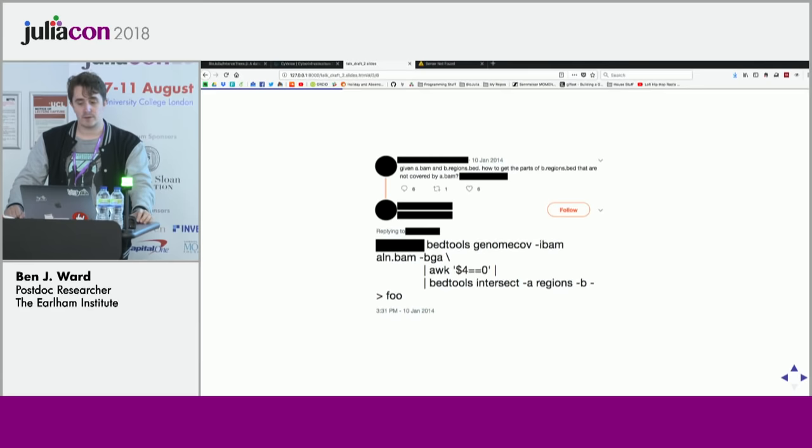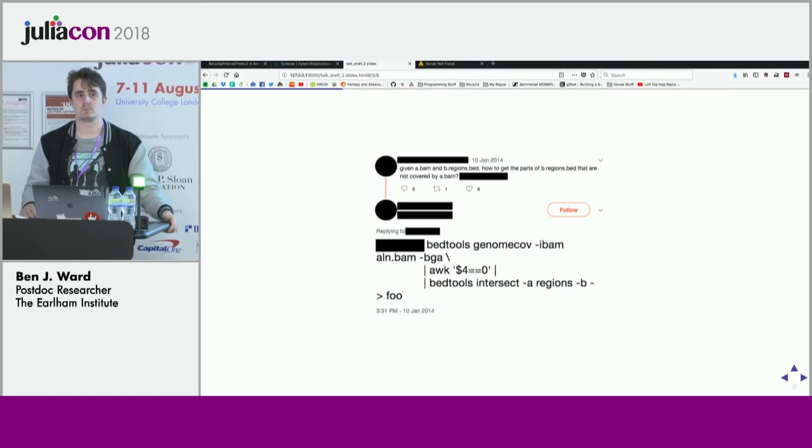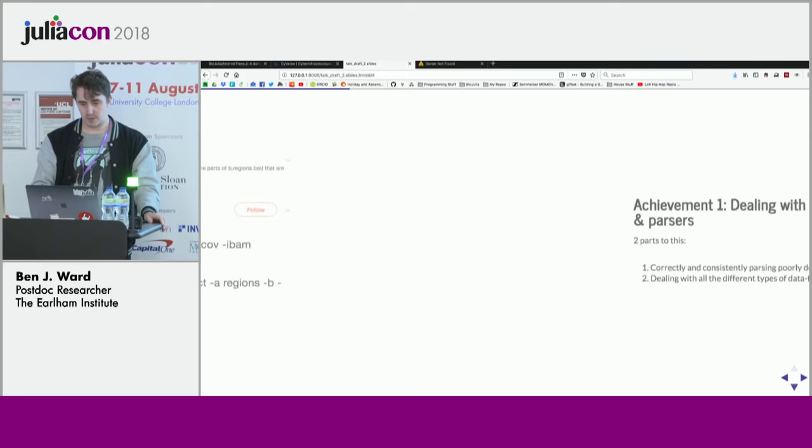This is a very generic job you want to do. I have a set of ranges in one data set and a set of ranges in another. I want to find the places where they don't overlap. The command shouldn't be dominated by the format. If suddenly you're not dealing with a bed file anymore or a BAM file, will that awk line in the middle work? I don't know. And somebody else downloading and trying to copy your pipeline might have some slightly different data, and it may not work for them. So how do we go about fixing this?